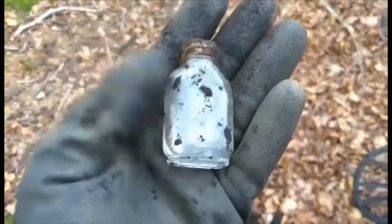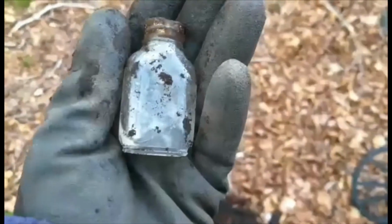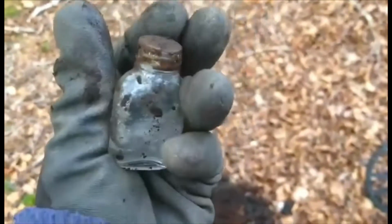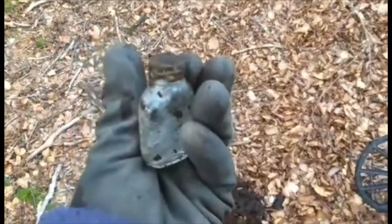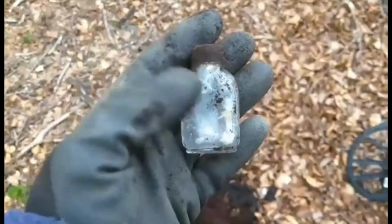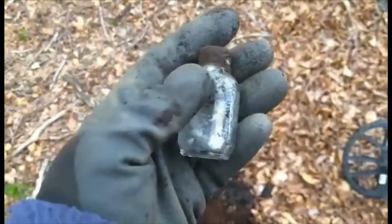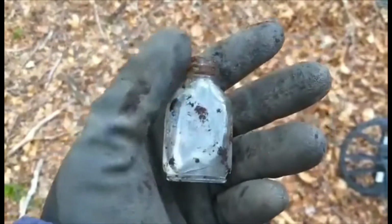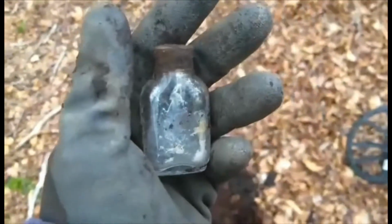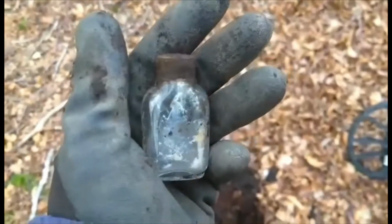Cool. So there we go, just out of the hole. Now that bottle's tiny. So there's my thumb against the bottle. Very, very small. And I think obviously the detector picked up the lid. Can't tell you what that is. Came up as a 7, then an 8 on the 600. So that's a low signal. Again, nothing on that wee bottle, something in it. As long as the lid stays dry and sealed, I'll put it in my pocket and we'll see if we can get anything off it.